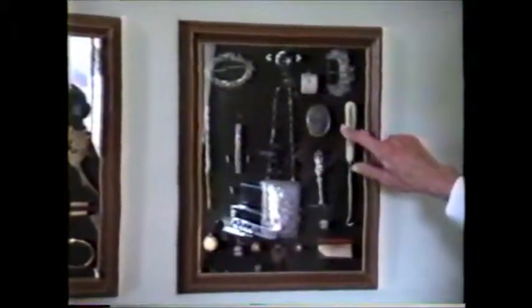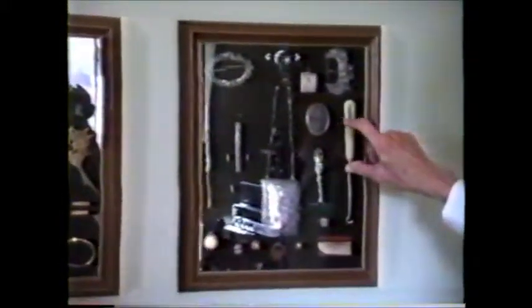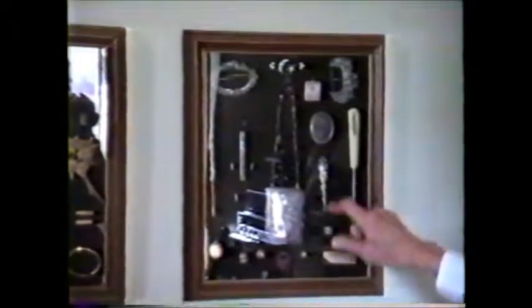And it was Connie's. Instead of using your finger, a piece of bread, I don't know that he ever used it. This is a pin, a brooch, that has my grandfather's picture in it when he was a young man.